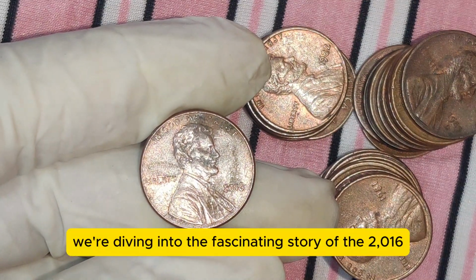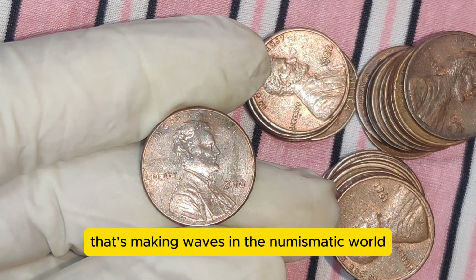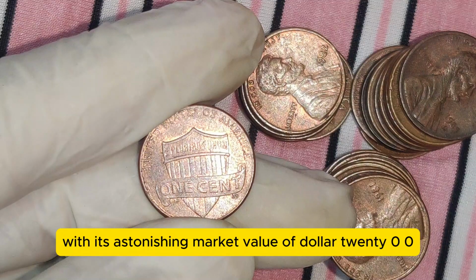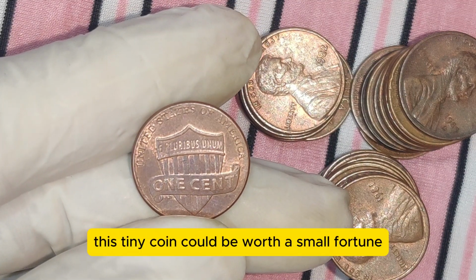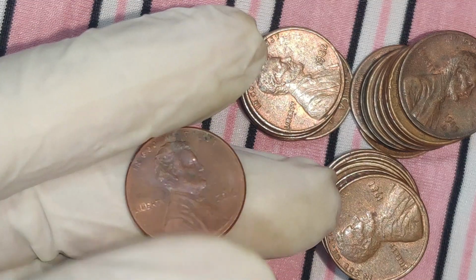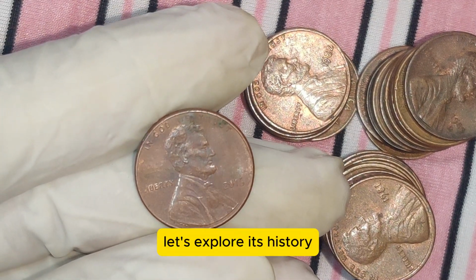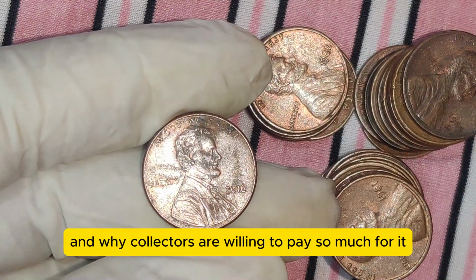We're diving into the fascinating story of the 2016 no-mint mark dime that's making waves in the numismatic world with its astonishing market value of $20,000. That's right, this tiny coin could be worth a small fortune. But what makes this particular dime so special? Let's explore its history, what to look for, and why collectors are willing to pay so much for it.